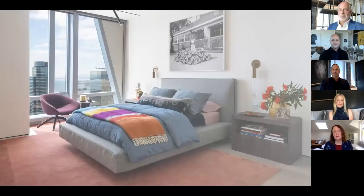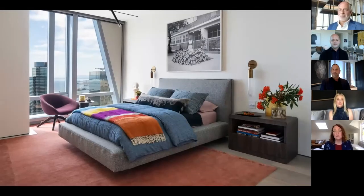I see. Now, next, I believe we have a picture of another bedroom. And again, this home could be called House of Beautiful Rugs. There are so many gorgeous rugs. And right away, the color stands out to me here, Robbie. I really notice it here.